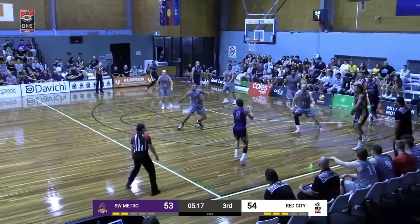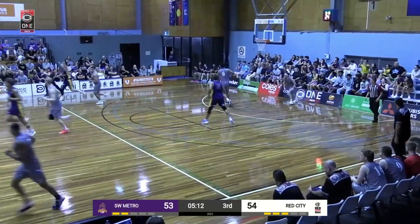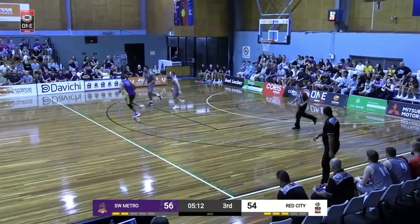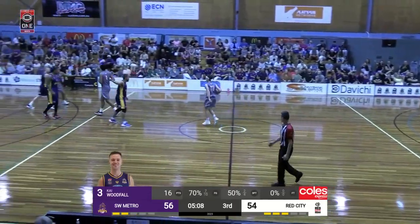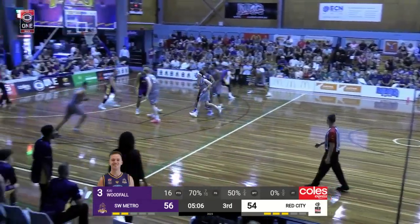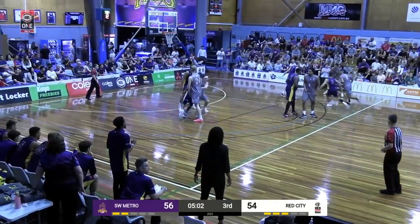Cedar goes baseline, finds Roman, who finds Woodfall. Woodfall fires, and Woodfall hits. 3-point shootout here at the Pirate Ship. Southwest hit another. 2 points the advantage now, 56-54.